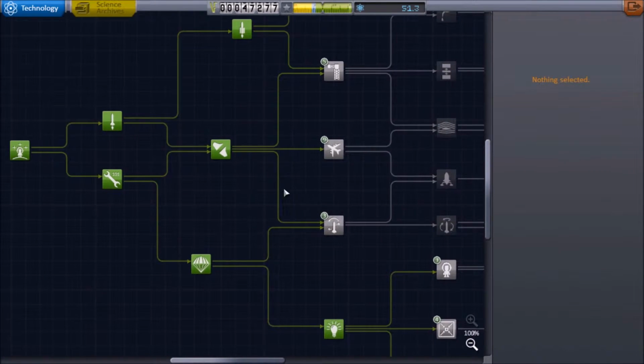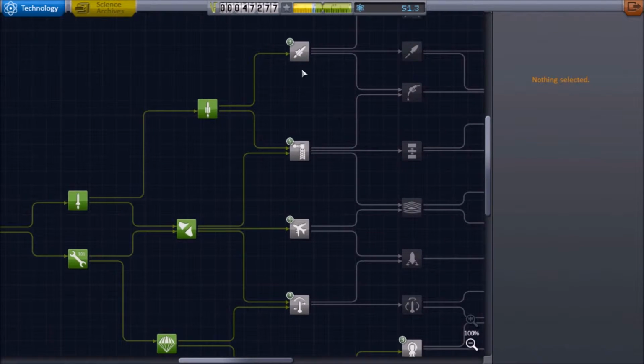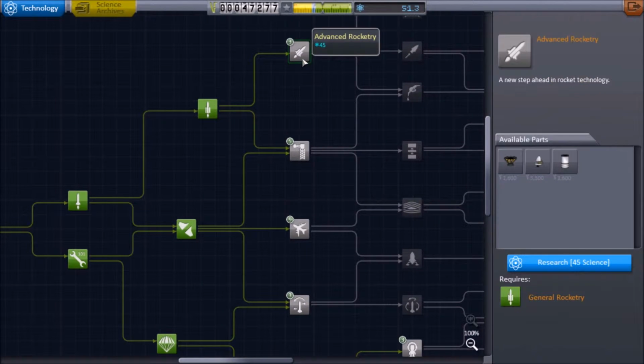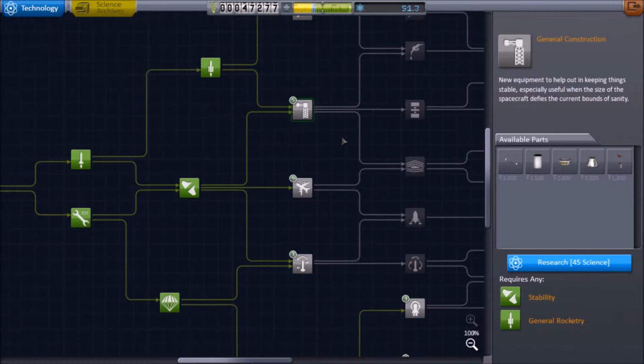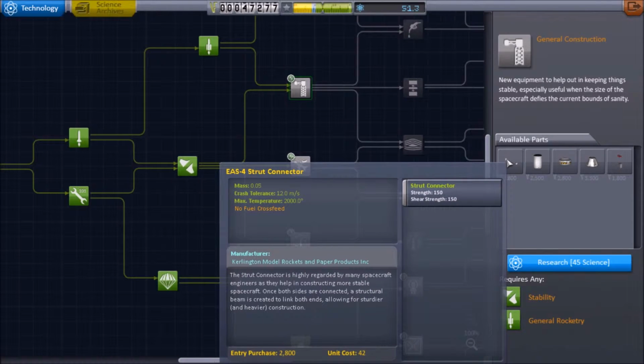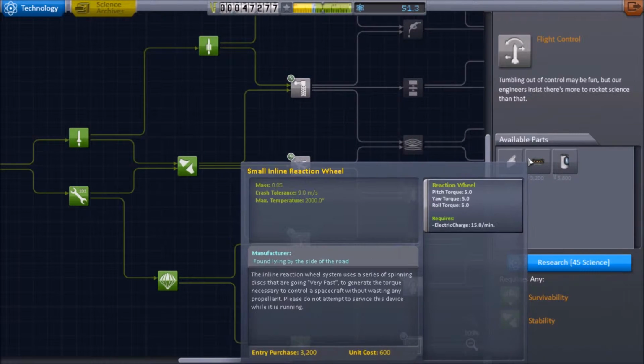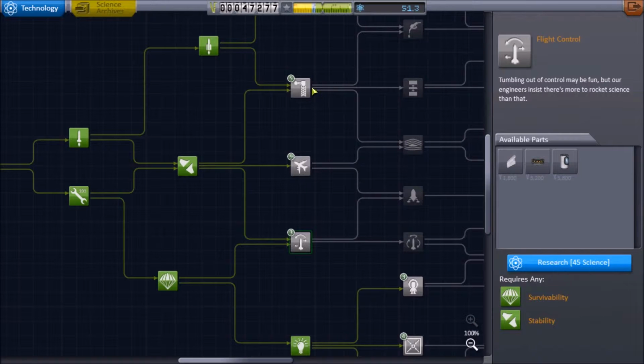Okay. First off though, we have enough science points to potentially get a new research. And the question is, what sort of research shall we get? I was looking at either general construction... Oh my lord. It's probably going to be general construction, people. We just need to look at this. Do we want this? I don't think we want this.